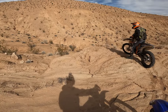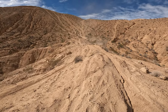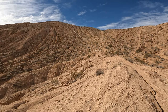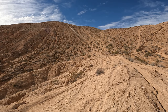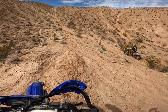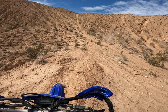Coming up, this is probably the biggest climb of the day, and Kyle, he's gonna send it. That's a big one. Got a rough start on that one. He just full throttled and wheelied right over.